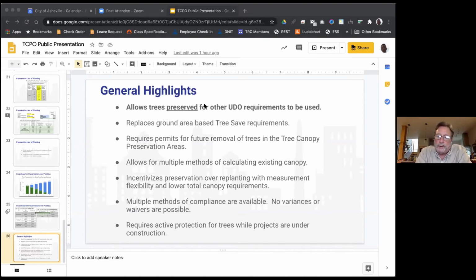So the Urban Forestry Commission has offered to work with the city to provide some expertise as we're going through that learning curve. And I'm hoping that GreenWorks will facilitate some training programs coming into the future so we can launch this thing off the ground in the right direction.